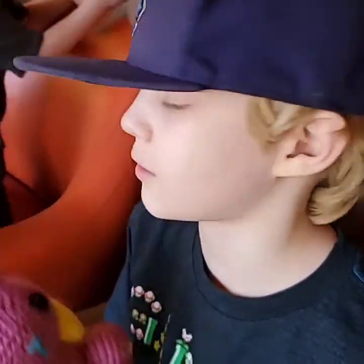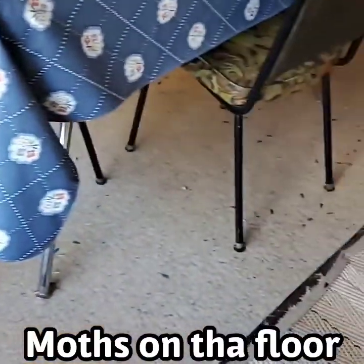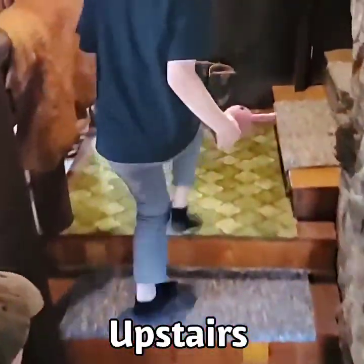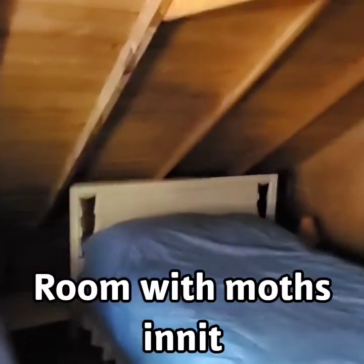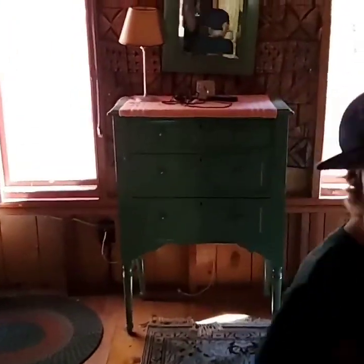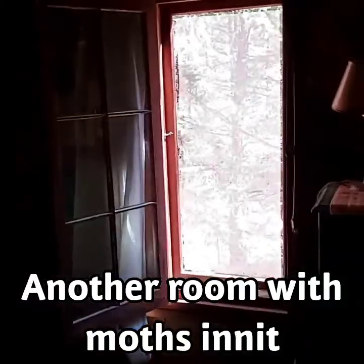From the 70s or something. And here's a bunch of moths on the floor. And up there is a lady with interesting hair. Now let's go upstairs. Upstairs, heavenly upstairs. This is a room with moths in it. And here is another room with moths in it.